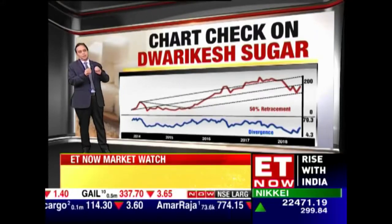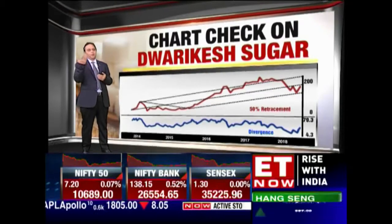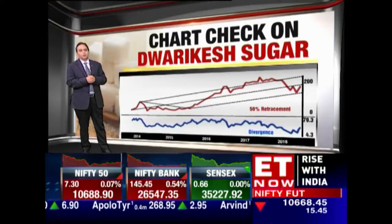So I think at this level it seems fairly low risk. At the worst, it might just consolidate, but I think if it improves, it has room till about 50, which means you're actually looking at a potential 70 to 100% kind of return in Dwarikesh Sugar.